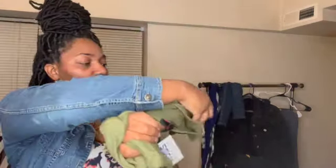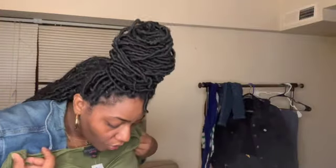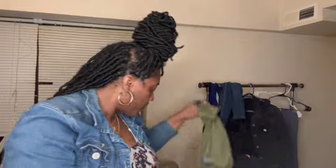Yeah, so this is really, really cute, and it has like a slit on both sides, so when you put it on, you can definitely do the front like that and just wear it like that. It's very soft material, but I don't think it's real cotton, but it's very soft material nonetheless.